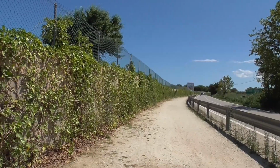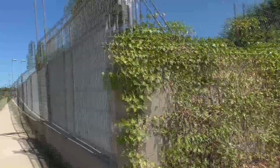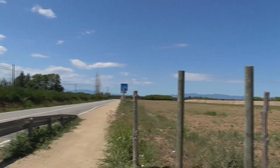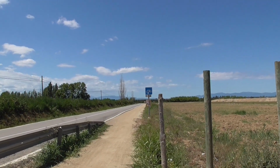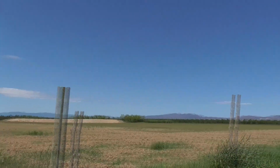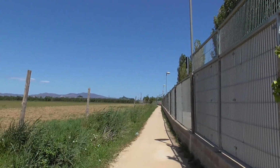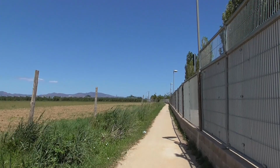So this is the cycle route if you come out and do a right from the campsite. It's a bit of an off-road track. It carries on, but we haven't gone down here, so we don't know how far the route goes, and it's safe, but you can see it's got a cycle sign up there. We're going to be taking this right-hand turn. So this is the end of the actual campsite, and this follows all the way down the side of the campsite to the beach.